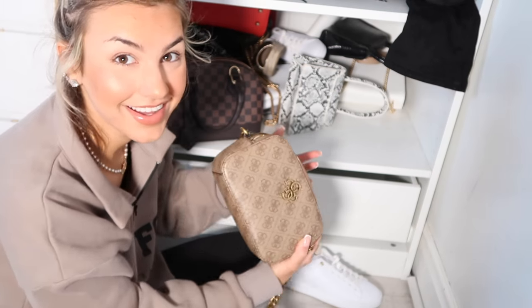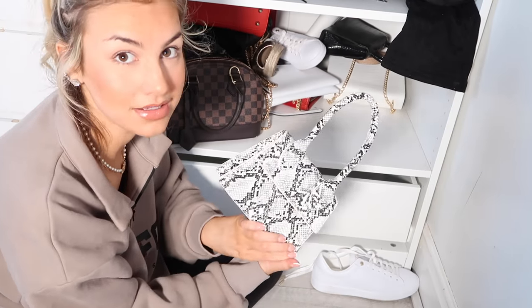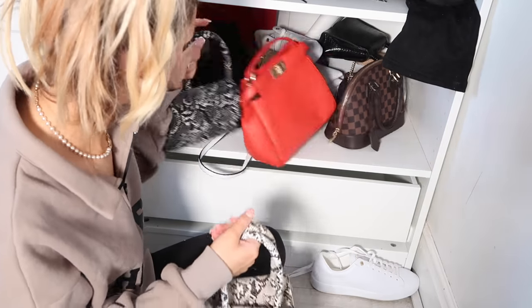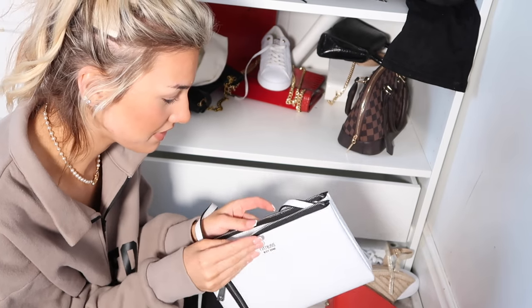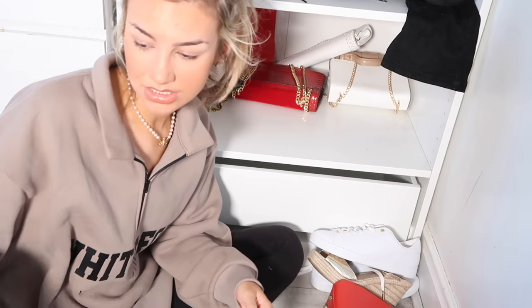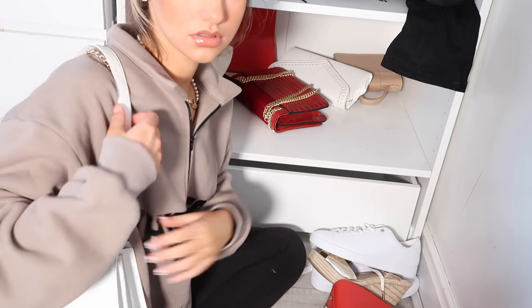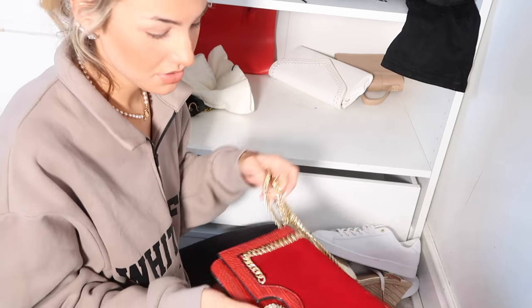A Guess bag. Got for Christmas. I love that. These snakeskin bags, I'm counting them. So there's three of them. One, two, three. Bought that in Ibiza in a shop that sells designer stuff. It's a Guess bag, but I've never actually used it since buying it, and I don't even want it, so I'll sell that. I was keeping that. I don't know about that. I think I'll keep that, you know. Yeah, I'll keep that. I really like that, but I've never used it.